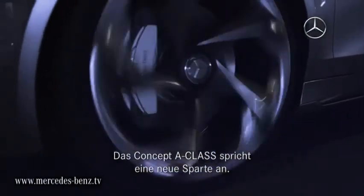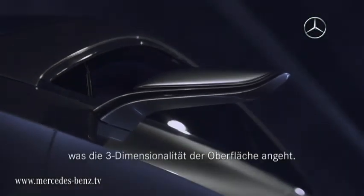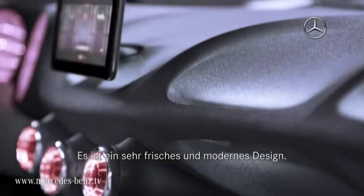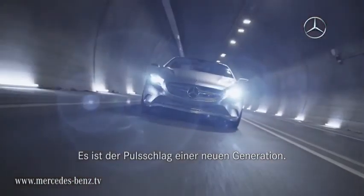Concept A is a car which is highlighting a new segment, a new form language, very dynamic, very expressive, three-dimensional treatment of surfaces. It's a very fresh and modern design. It's the pulse of a new generation.